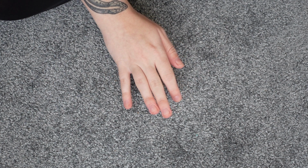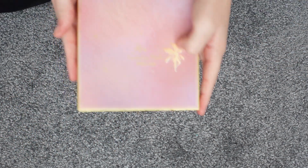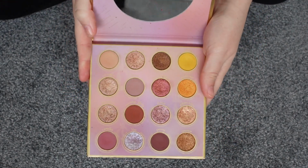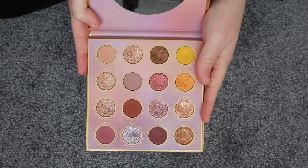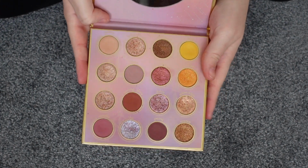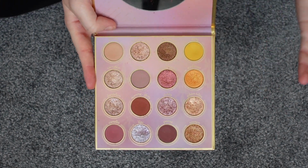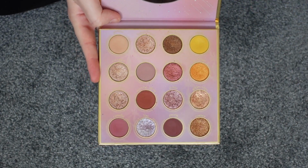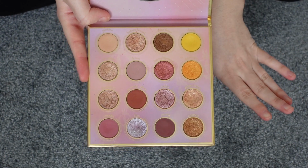Now, I don't have a lot of the newer Odin's Eye palettes. The palettes that I own are some of the first palettes they ever released. But let's start talking about them. So the first one is the Elva palette, and I believe this was their first or second. It was one of their first ones, and it's a lovely, rosy, neutral colour story with a pop of yellow.